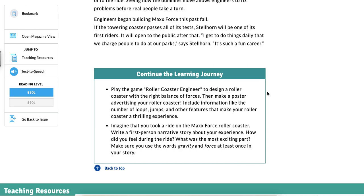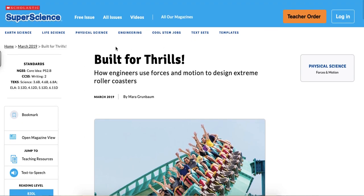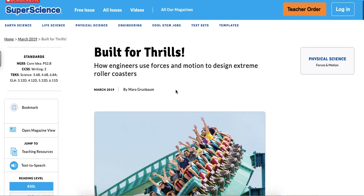Or you can imagine you took a ride on the Max Force roller coaster. This is what our work today is going to be. We're going to write a first-person narrative about your experience if you were to ride this new ride. So, the links to this article I will post, as well as the Rollercoaster Engineer game for you to try out today.